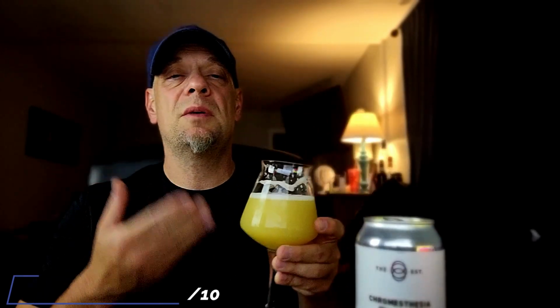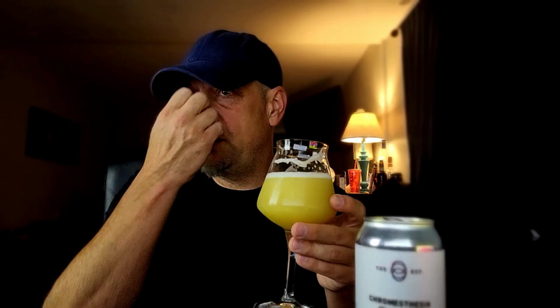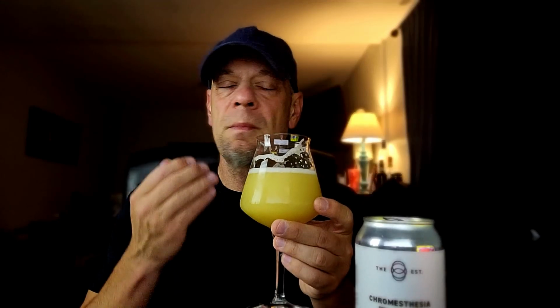This is what I look for in double IPAs all day, every day. The only way that this could be better is if it just had a touch of bitterness or a touch of dryness at the end. Other than that, this is a 9.75 all day.